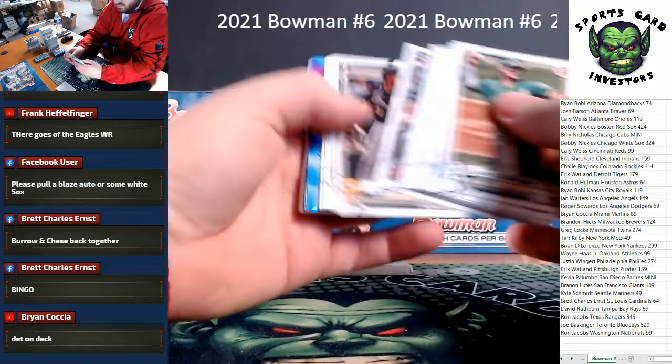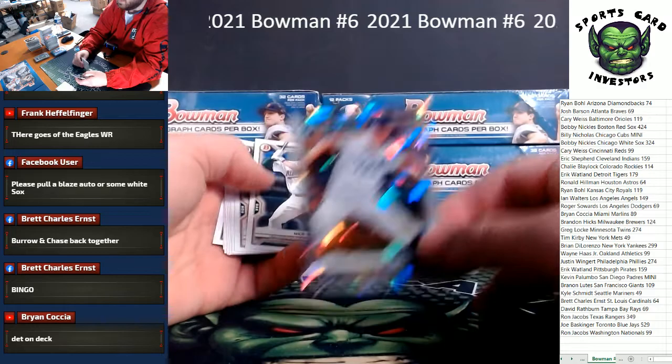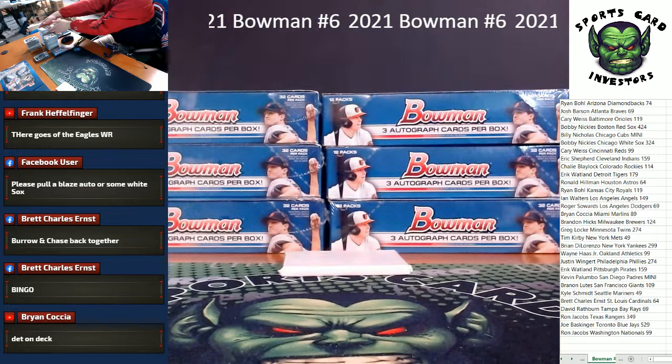Luciano, Zach Veen, Jordan Groshans, and we got an Atomic Chrome for the Royals, Asa Lacy. One of their top prospects there. Austin Martin paper. He's showing up. Like to see it. Just need some ink. Closing out box two. Let me just move my base, guys, real quick. I'm going to keep it nice and organized in the box just to begin with.